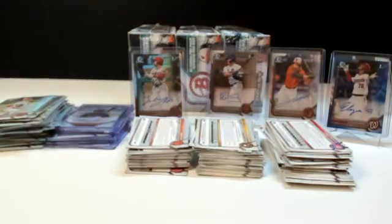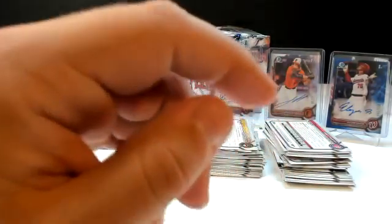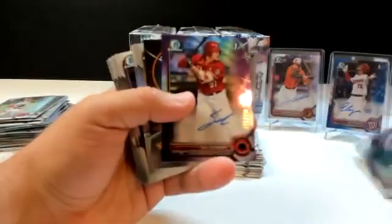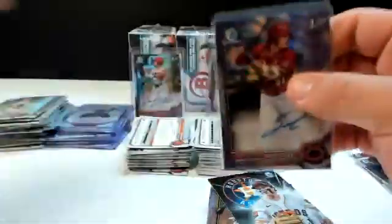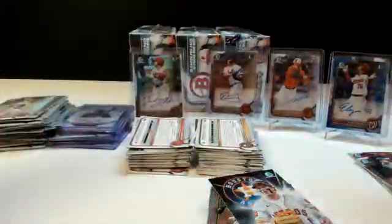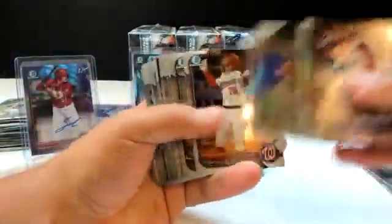And there we go. Box number 5 coming at you. All right. Box number 5. Good luck. We got a Sal Stewart purple auto going out to the Reds. So a third baseman. First round pick, 32nd overall. It's a good hit, but we pulled so much fire that that's just average for what we're doing here.